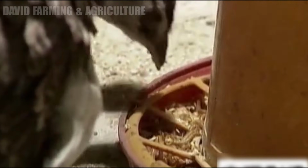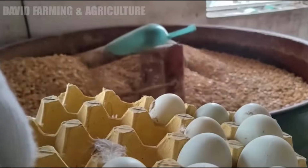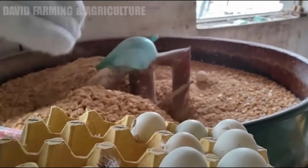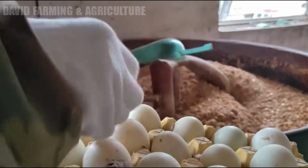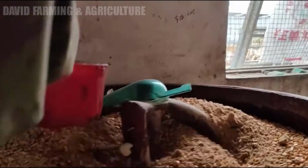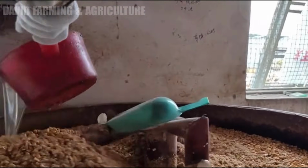Peacocks are relatively easy to raise because their diet is similar to that of other poultry. Chinese farmers feed peacocks grains such as corn, wheat, and rice bran, supplemented with green vegetables and insects to increase protein and calcium for optimal growth. Each cage can be designed with a clean water tank to provide daily water, sometimes supplemented with probiotics to improve digestion.